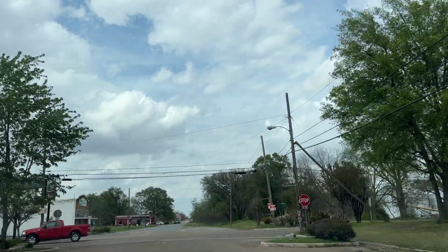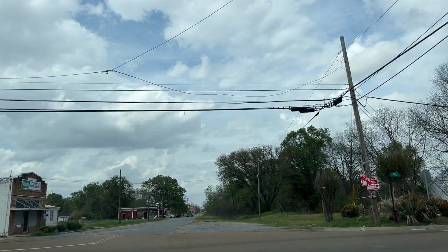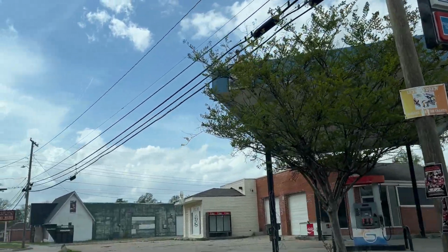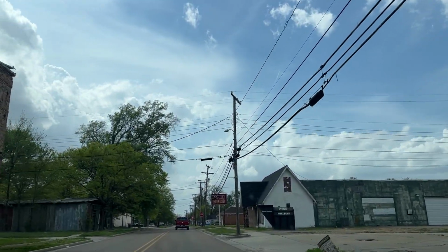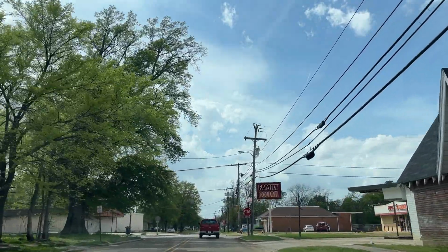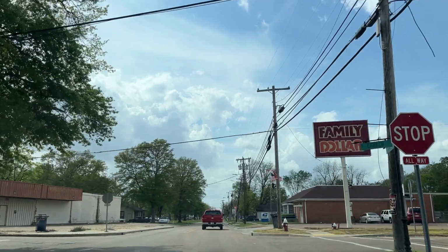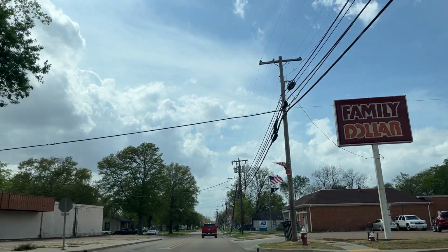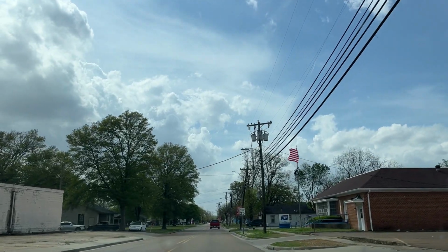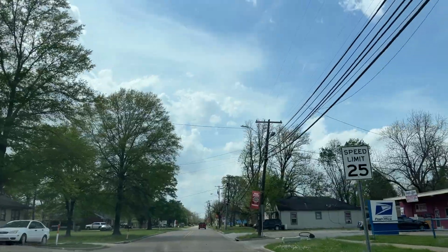Let's make a left here on Park Avenue. We got Scott gas station. Oh, it's an abandoned gas station. And a Family Dollar. Dollar stores are pretty much everything in these small towns. Just about every small town, doesn't matter how small it is, whether it has 200 people or 2,000, it seems like every small town has a dollar store. Usually Dollar General, but this time it's a Family Dollar. There might be a Dollar General in this town. We got the post office on my right and a convenience store.